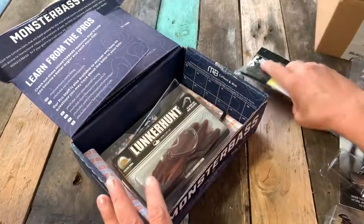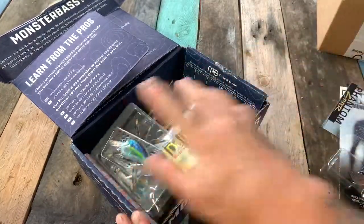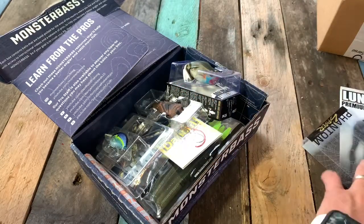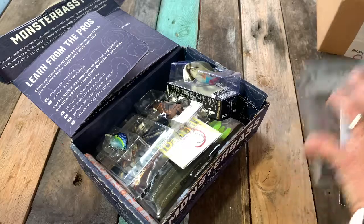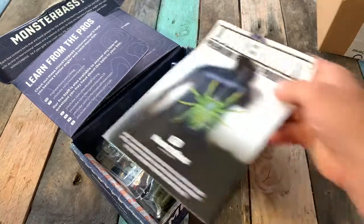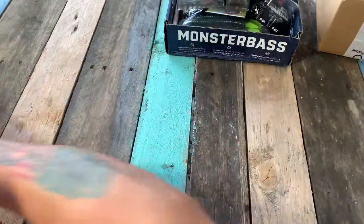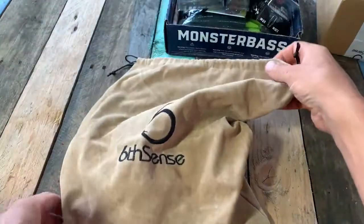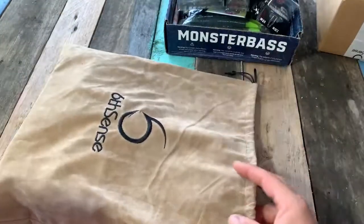That's the Lunker Hunt box, guys. Put all the Lunker Hunt stuff back in the Monsterbass box. This one here will not be recycled. We will be reusing that stuff in another way. And now we go to 6thSense. Like I said, look at this thing, guys. We could have put the Monsterbass box in this sack.